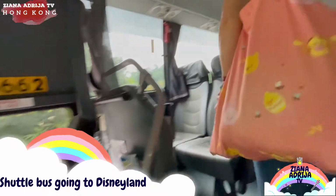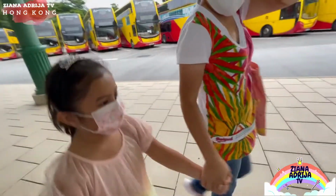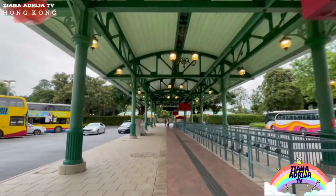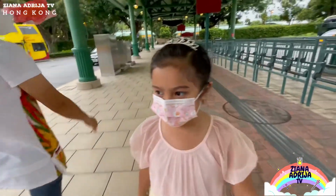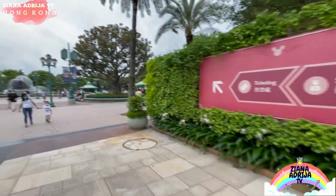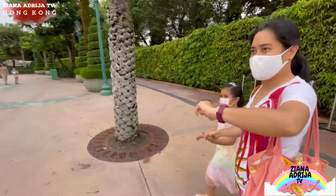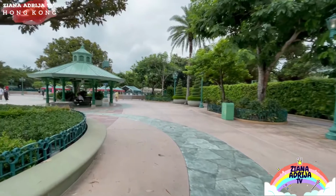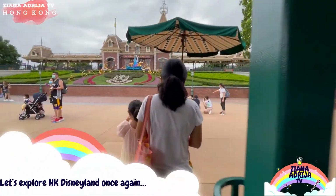So, shuttle bus going to Disneyland. I think this one is okay. So we're here, baby is getting tired, over here at the bus station. And we go to Disneyland Park. Birthday girl. This is the latest time inside Disneyland. Before this time, we're going home also. Let's wait. Let's see the lights. Okay. We're going.